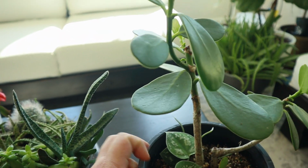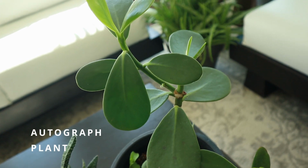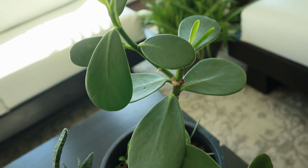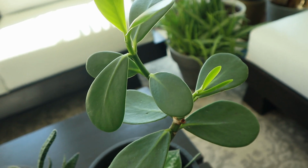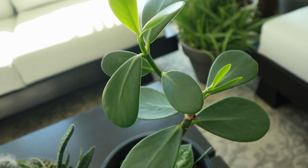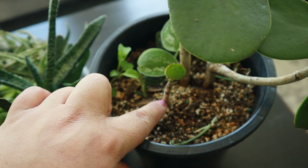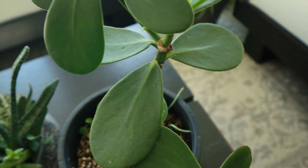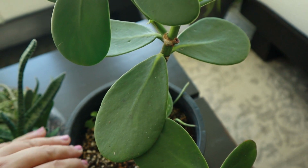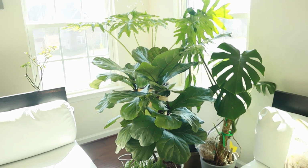And this plant is one of the plants that I'm very proud of. This is an autograph plant. I got a cutting of it when I was in Miami in 2019. So this one is about a year and a half old, and literally it was a cutting, like maybe this cutting, just with a little bit more leaves, and it has grown into this. So I'm really excited about this one. And then we're gonna go into this corner.